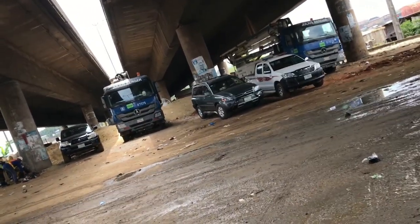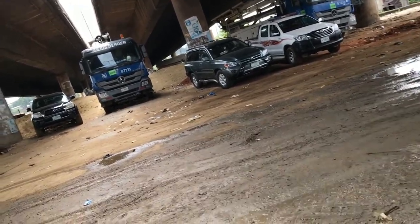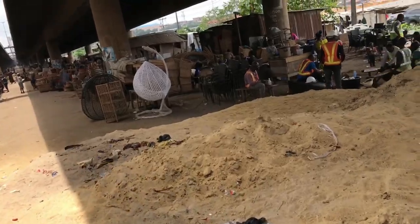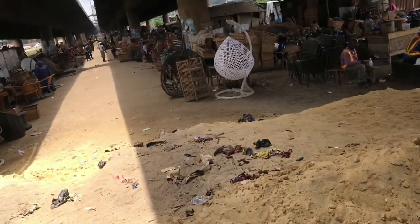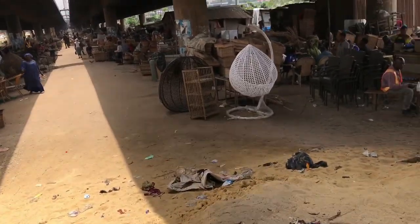Because of the construction work going on here, I think they have moved back a little. They are behind all these trailers. And here we are. This is Kane Village, where all the magic happens, where all the creativity happens. So much creativity here.